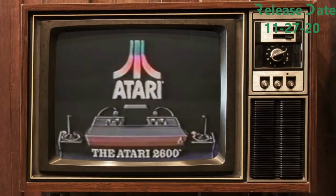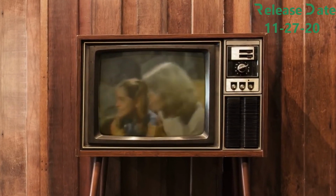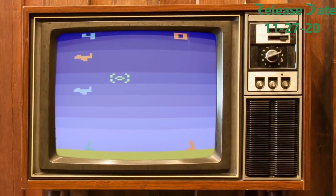The 2600 was just this meteor from another planet. It crashed here and kicked off the evolution of all gaming life as we know it. Not only was this sort of a video game console, but it was turning television into a more social activity. It was like we were transported into the future. Something magical happening on the TV for the first time.